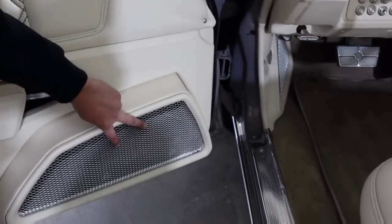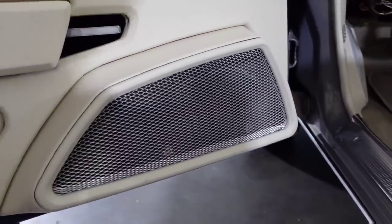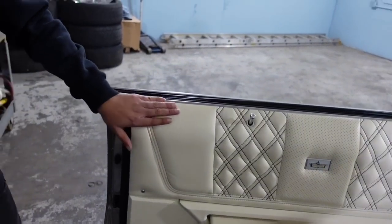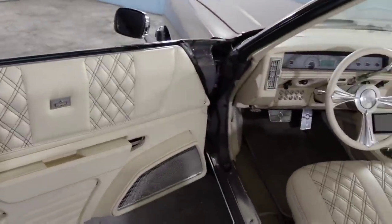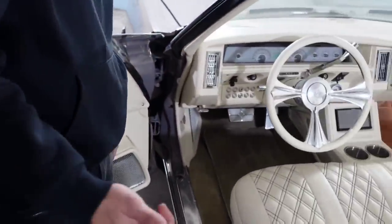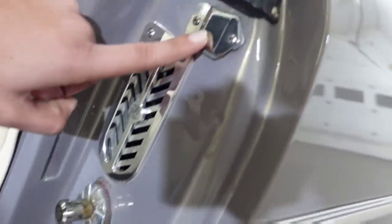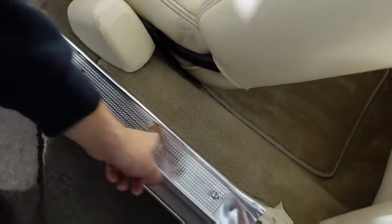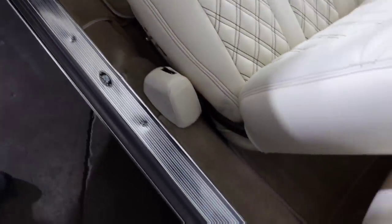Got two 6.5s on the doors. Speakers, didn't want to go too crazy with them. This is ultra leather. Wish you guys could feel it through the camera, but you can't. This is so soft. It's a new leather material, so, well, it was new back then. Now it's more popular. Gotta have the Sandman jewelry right here, and this one as well. New steel stripe right here. Oh, this is new. Got a little dent there from the hauler, you know. That's what happens when you let people haul your stuff.